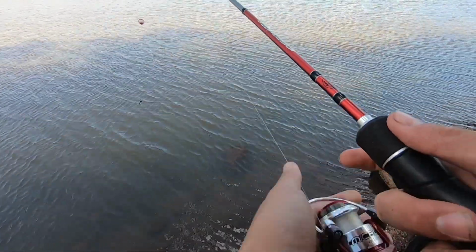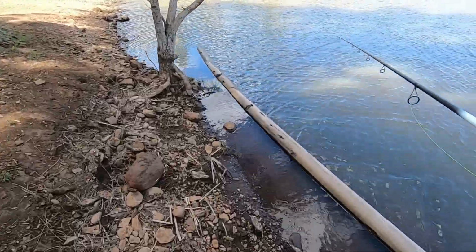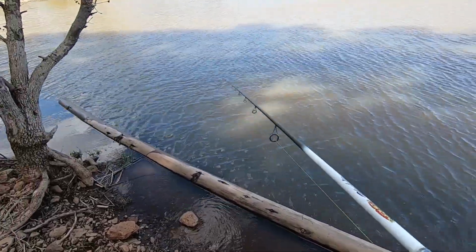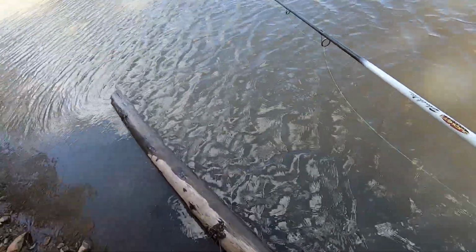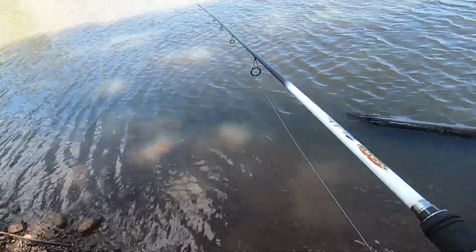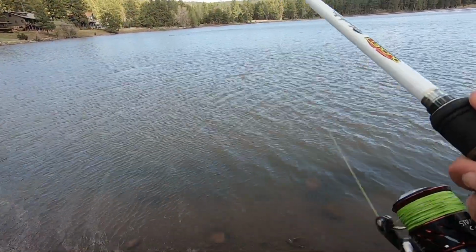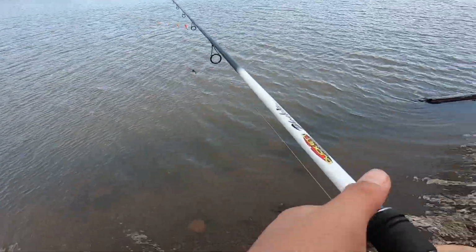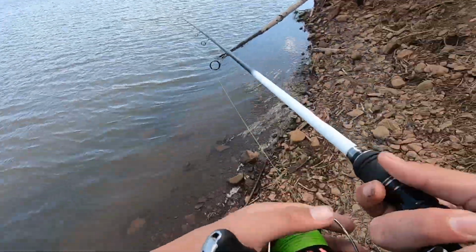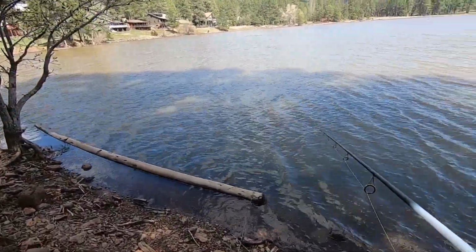So throw this back out there and I'll get the other one ready. Well, this rod again is getting hit. A little bit of parkour to get around. Okay, that wasn't too bad. Dang it. Cast it back out. All right, fifth or sixth time, hopefully, is the charm.